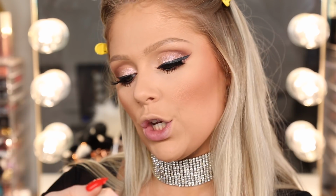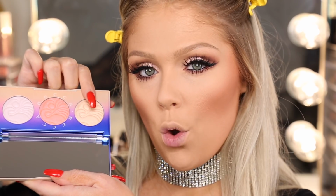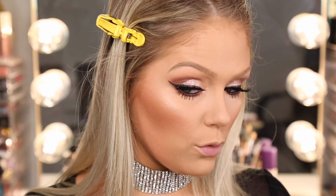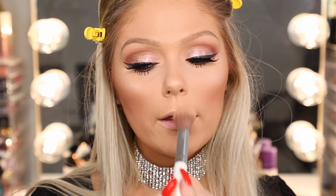For my highlight today, I'm gonna use a new one. This is from Becca, and this is the new Light Waves highlighter palette. And there's 3 different shades in this palette, but I'm gonna go in with this golden one. And I am just gonna pop this on my cheeks. Yes, girl. Ooh, this is pretty. I'm also just gonna bring it down my nose as well.